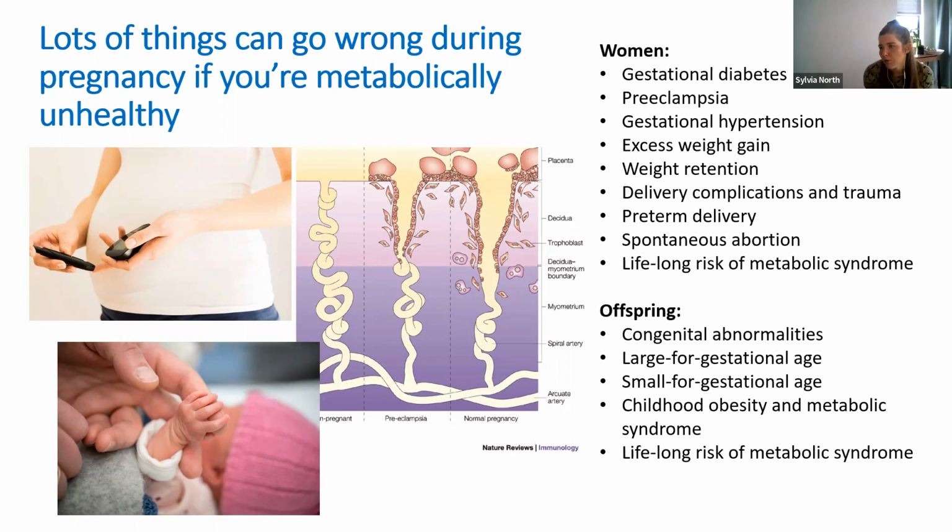Preeclampsia is a blood pressure abnormality, but more characteristic of changes in the placental architecture. Excess weight gain and weight retention are maybe not seen as significant risk factors, but a lot of women who gain excess weight in their pregnancy might have difficulty with that for potentially the rest of their life, and it impacts the medical management of her pregnancy, as we discussed. And then there are a lot of delivery complications and trauma.